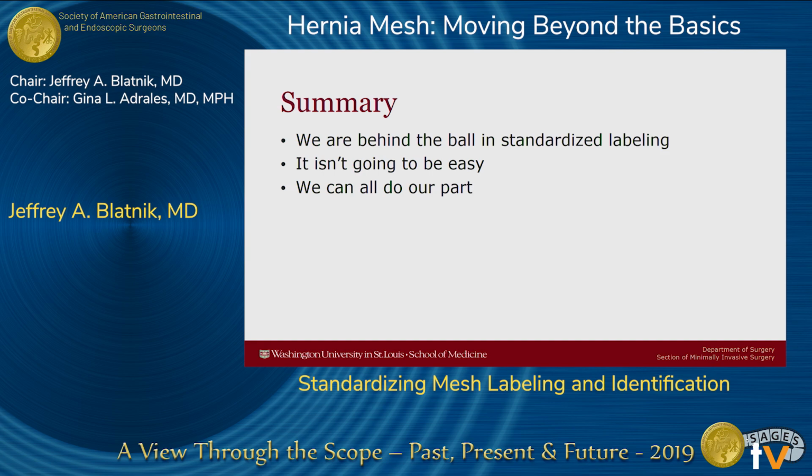government. The industry is actually interested in this. In talking with industry partners, they do have interest, but understandably, they don't want to implement something without some guidance along the way. And we can all do our part. It's very simple. As you dictate your operative note, take your time, and summarize what you did.